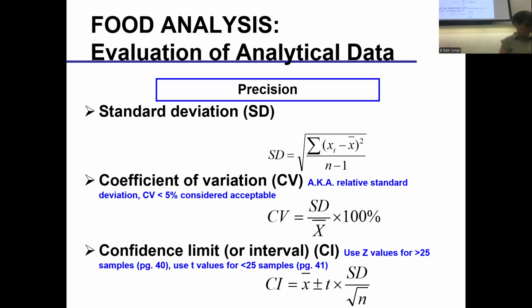For t values, on page 41, here you really need the degrees of freedom, which is replication minus 1. And then you have levels of certainty or confidence: 95, 99, 99.9. In our world, we tend to go with 95% confidence or an alpha of 0.05. So depending on the number of replications, you subtract 1 and then look for the t value. Let's say you have 6 replications, like the example for next week's lab. You would go for degrees of freedom of 5. If I tell you 95% confidence or alpha of 0.05, your t value will be 2.57. Okay.